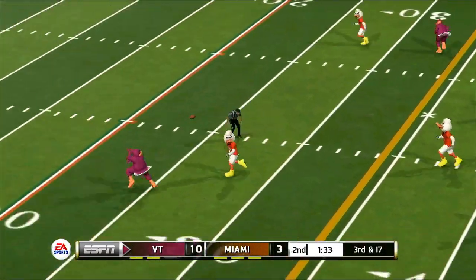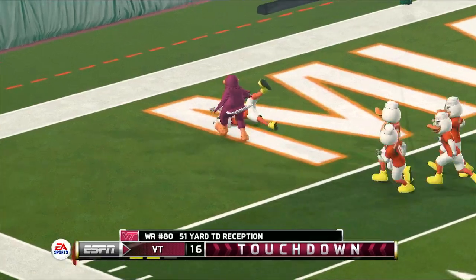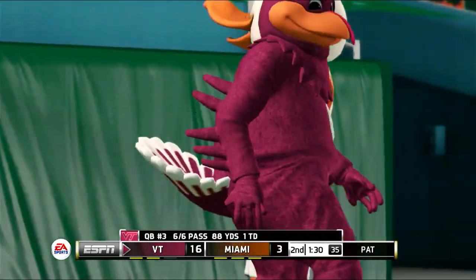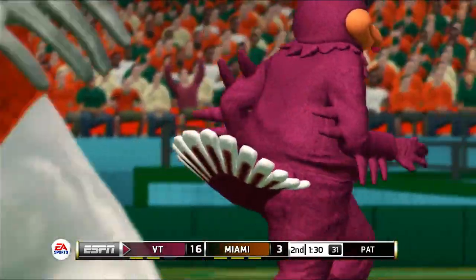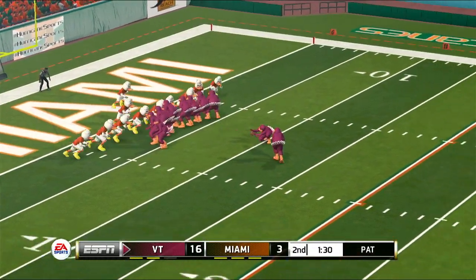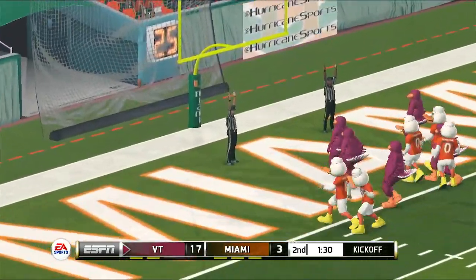He throws a dart to the left. Great concentration to pull it in. Touchdown, Virginia Tech. And he converts the extra point.